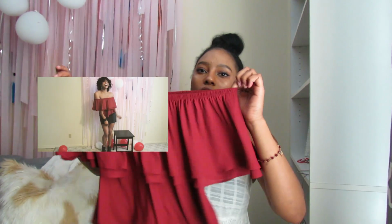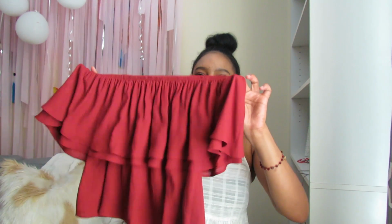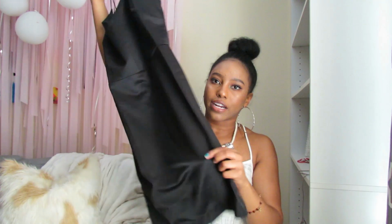But yeah, it's this off-the-shoulder top. I'll show you a preview from the video, but go watch it. I'll have a card somewhere. It's just this off-the-shoulder top, and it's super flowy. It's super pretty. I would wear this to like a vacation in Mexico or something. The color and the design is perfect. I adore this.